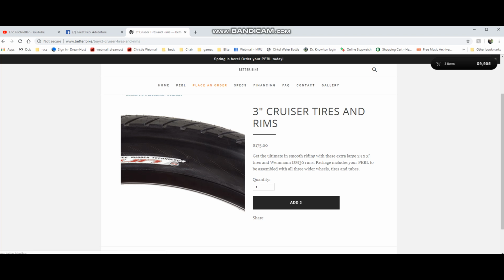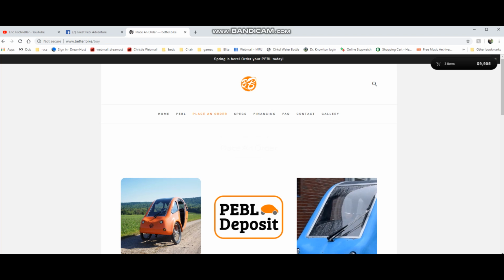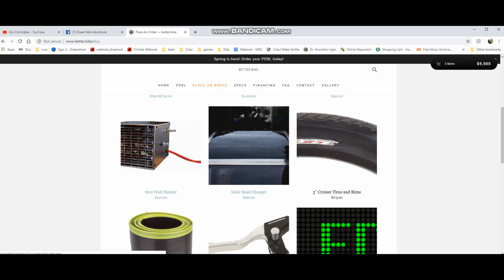So you're wanting to buy the rims for sure, because you've got a 200-pound bike with a 200-pound rider, plus my 90-pound son sometimes, plus my groceries. So I mean, you're putting a hell of a lot of weight, especially on that rear tire. So it's really, really important to have those sturdy rims.